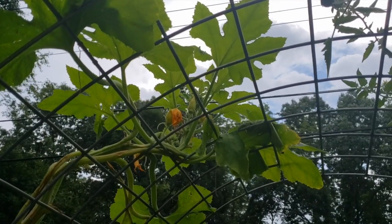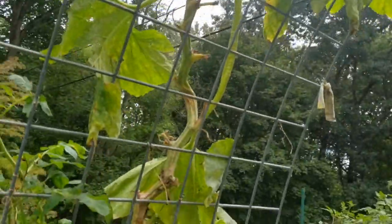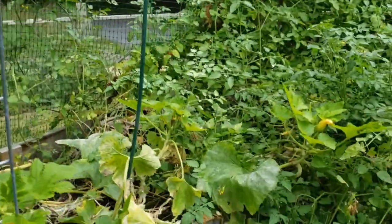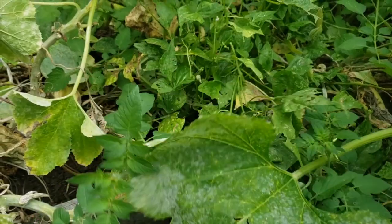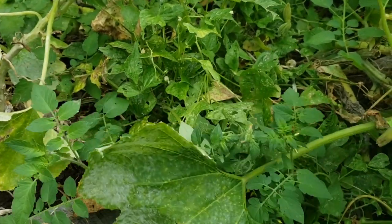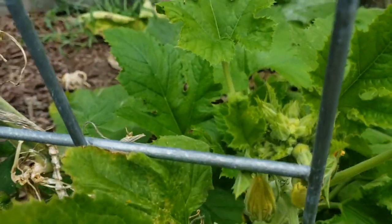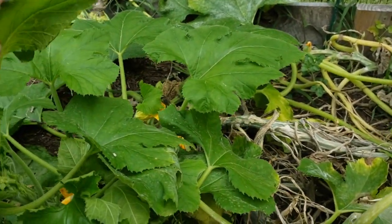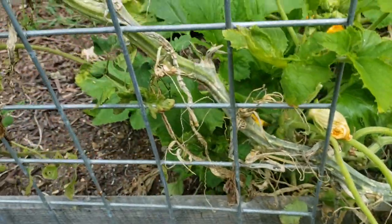I have a lot of nice healthy growth up there, and it's allowed the powdery mildew that was really bad, and still is bad in some spots like this, but it allowed those areas to get air circulation, and so I don't have nearly as much of it. And I've got new growth coming in big time.